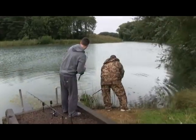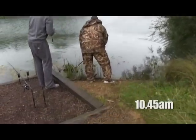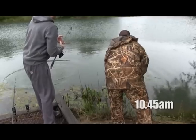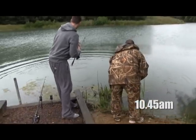Ian into his 6th fish. Is that 6, Ian? It is 6, mate, yeah. Yeah, sorry, you've seen this before. He's had 5 through the night. We'll get him out first, but we've definitely seen this fish before, mate. Good fish. He's alright.